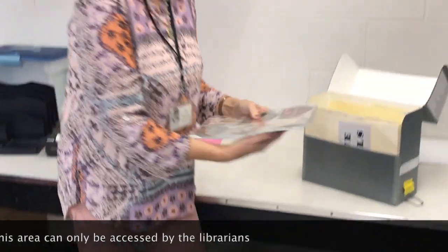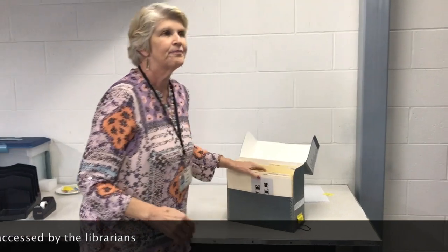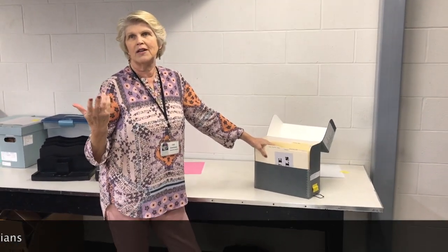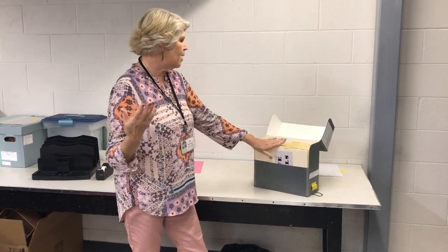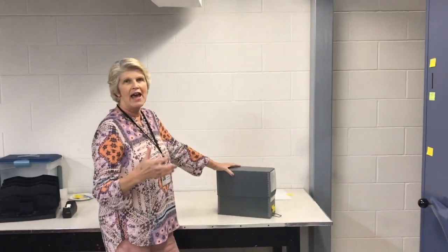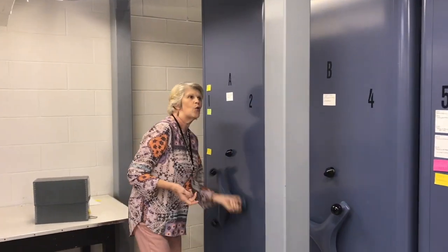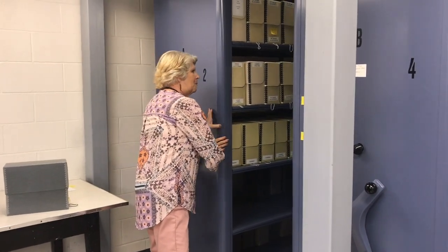However, these boxes could hold letters, they could hold records of various things, they could hold pamphlets, brochures, just a number of things are housed in our boxes. This would be an LSDB, lower stack document box. Now we'll look at the lower stack oversized document box.